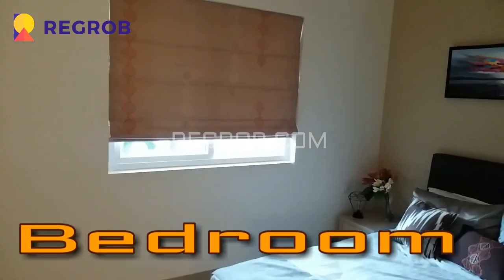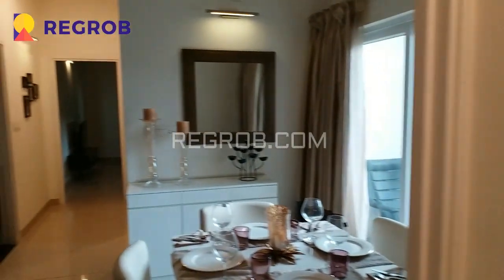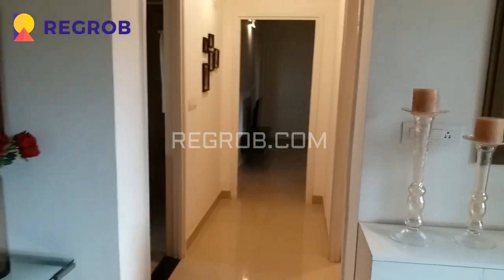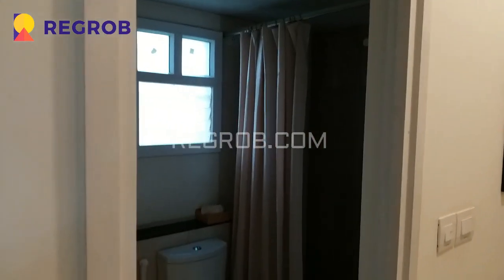Now here comes the first bedroom of this flat. Here you can see the wardrobe section. So as you can see, the room is very spacious and skillfully designed. Now this is the view of another washroom.